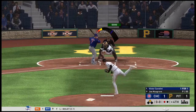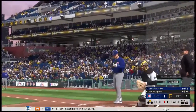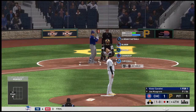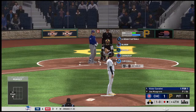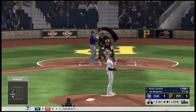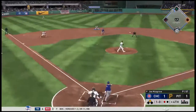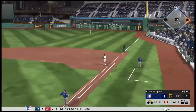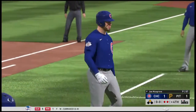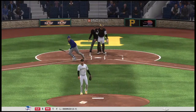Next to bat will be Victor Caratini as he'll take a look at ball 1. 1 run on 3 hits. No errors so far for the Cubbies. The 1-0 pitch. On a line to shortstop, but the runner is back to avoid the double play. Up next for the Cubs, the second baseman, Jason Kipnis.